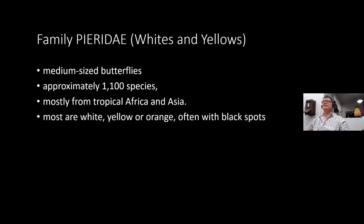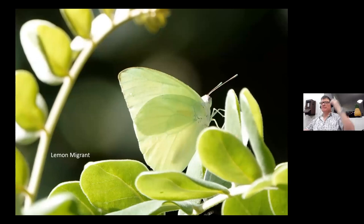Next is the pierids, which are the whites and yellows. They're medium butterflies. They're mainly tropical again, and their color is, as the name suggests, white, yellow, or orange. They often have black on their wings as well. So this is a very common one here, a lemon migrant. I'm sure you've all seen lots of them flying around. They're quite active, fast-flying butterflies.